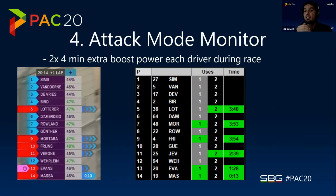But what the supplier gave us is that they can calculate exactly the time missing from each driver's attack mode and how many attack modes. So you can see here much more accurate information. Lotterer actually has 3 minutes and 48 seconds. And Jeff is already on the second attack mode, with 2 minutes and 39 seconds. And for example Massa, you see the 30 seconds, but you can see that he is still on his first attack mode, so he still has 1 to use, okay?